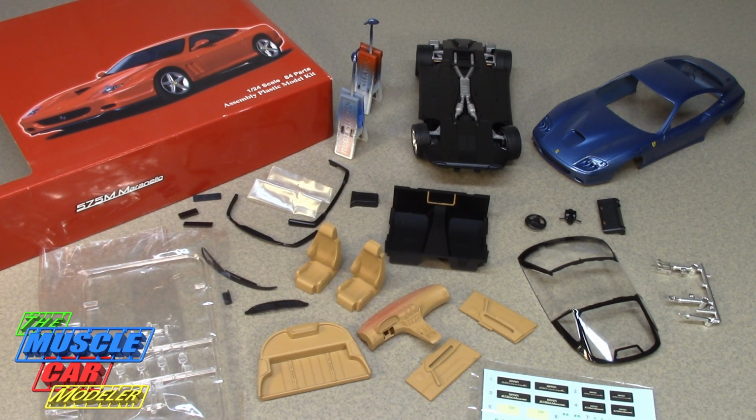My name is Raul, and this week I want to show you something I'm building that kind of falls out of the muscle car market, but we all jump around and we all enjoy doing different projects from time to time. And this is one of those for me. I've been kind of itching to do an exotic, and I've actually got a couple of Lamborghini Countaches that I started more than 10 years ago, but haven't finished them.